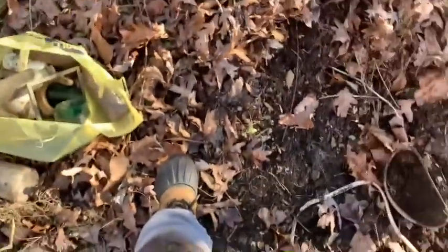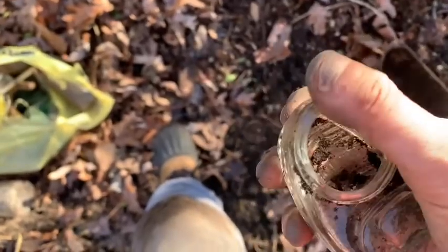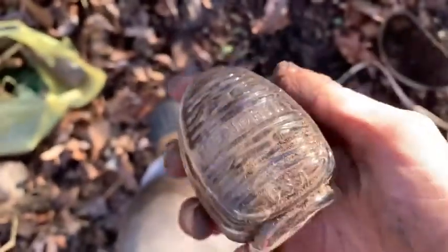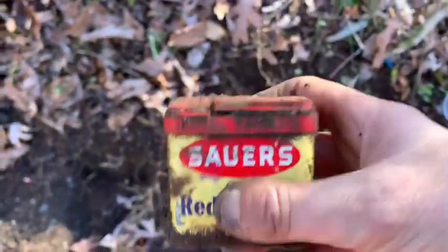Check this out. I don't know what it is, but it says Hendrix or something on it. But man, that's cool. I don't know what that is. And it's not broke or anything because it's smooth around here. Anybody knows what that is? Tell me down in the comments. But that is cool. All right, just pulled this pepper out right here. No, it's probably not old or anything. But it's cool. I think I'll keep it.